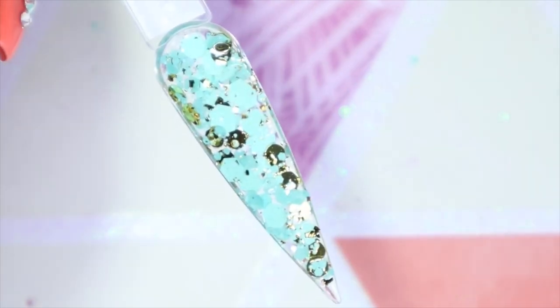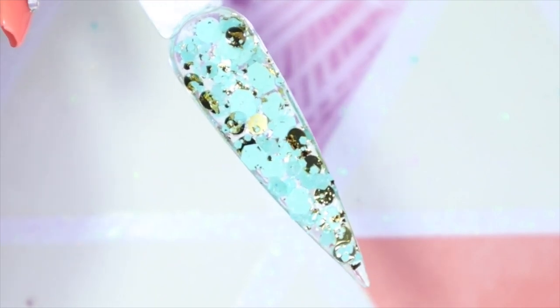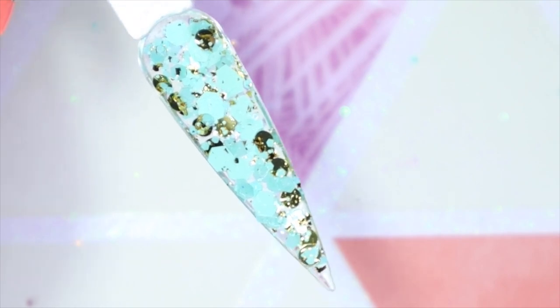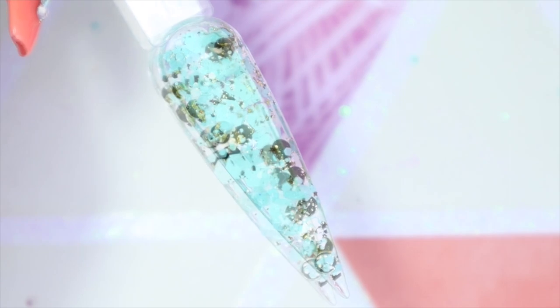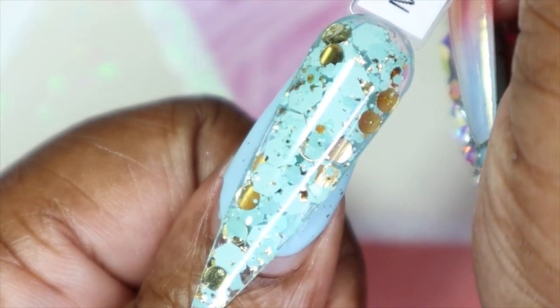And here's what Mint Shake looks like. This is so lovely. It's a really nice green too, and I personally don't gravitate towards greens, but there are a few greens that I'm like, yeah, I actually really like that, and this would be one of them. It's a really nice minty green, so I'm gonna go ahead and give this a cure. And this is what Mint Shake looks like.